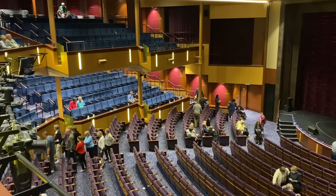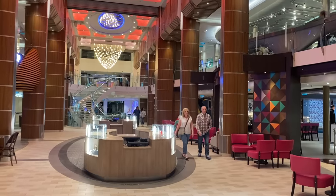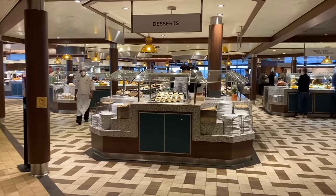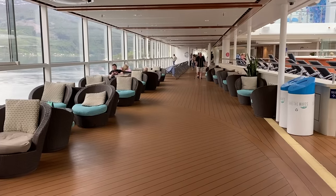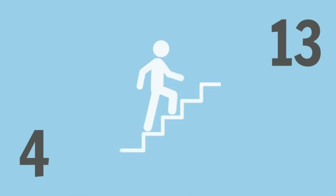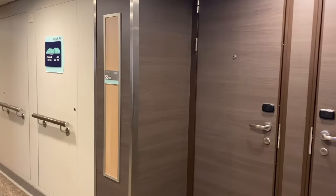The main central areas on the ship, like the theatre, like Sorrento's Pizza, they were on decks 4 and 5 and the buffet was up on deck 14. If I was picking a cabin location, I probably would have picked a cabin slightly further down, just because that walk from 4 to 13, we did that multiple times a day and it was quite a lot.